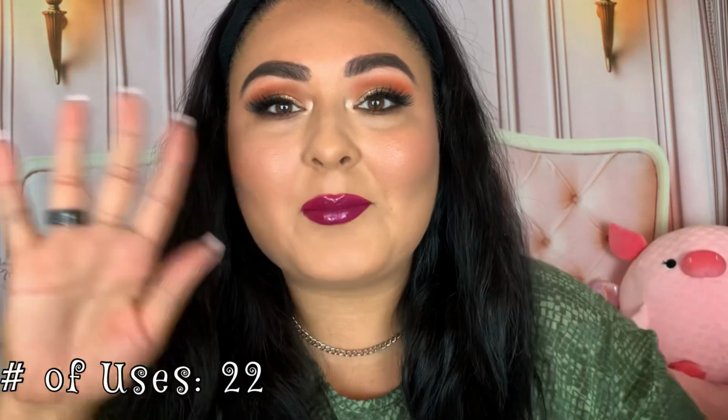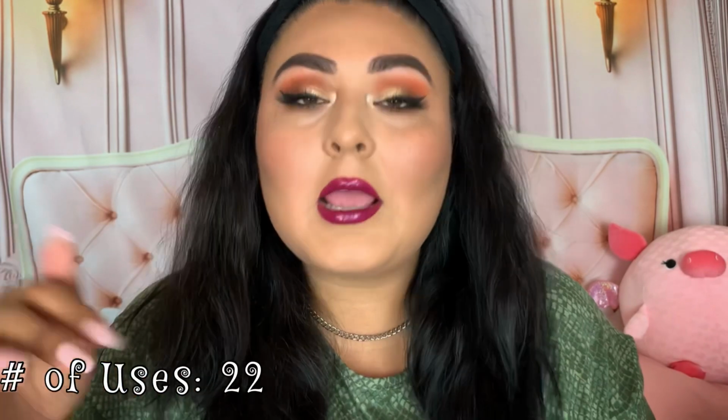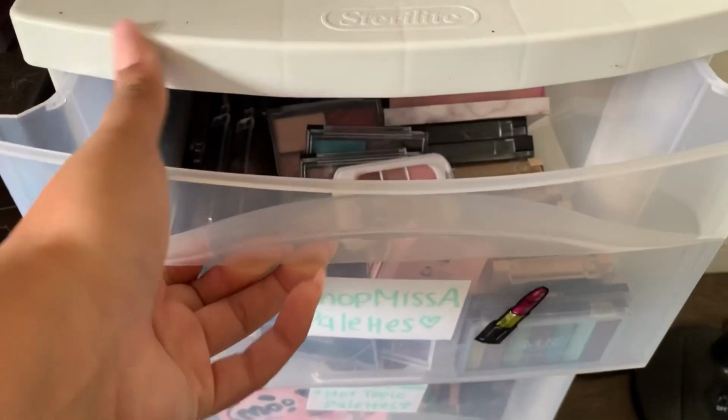I don't show it in my Picking My Makeup, but you guys saw it here. And I didn't use it in my Get Ready With Me using my Shop My Stash makeup, but I'm just gonna go ahead and add it because I use this so often. So I think we could start off with palettes first.